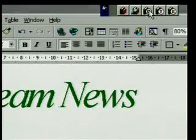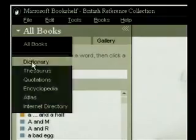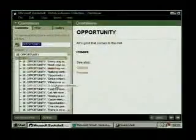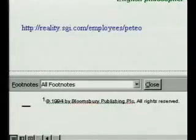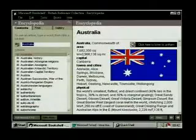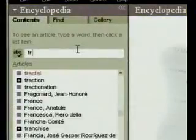With the Quick Shelf toolbar that sits here, it's easier than ever to get in, get the information you need and get back to work. With Bookshelf, you get 6 top reference guides, the Chambers Dictionary, Roget's Thesaurus, the Bloomsbury Dictionary of Quotations. Bookshelf can import quotes right into your documents, and even add footnotes for Microsoft Word users. If you need more information, Bookshelf offers the Hutchinson Concise Encyclopedia, an atlas, and an internet guide that makes it easy to extend your search for information online.